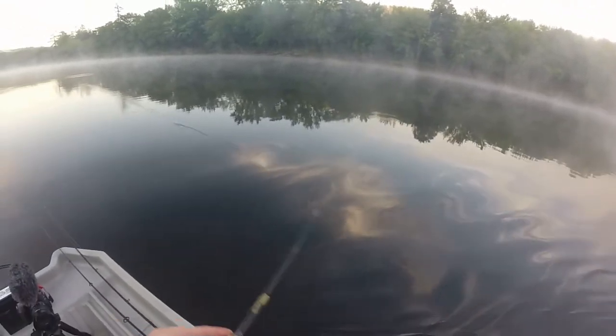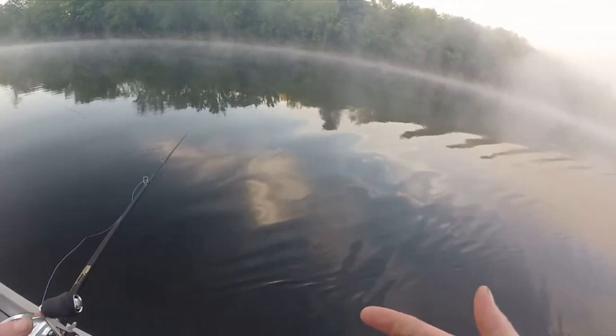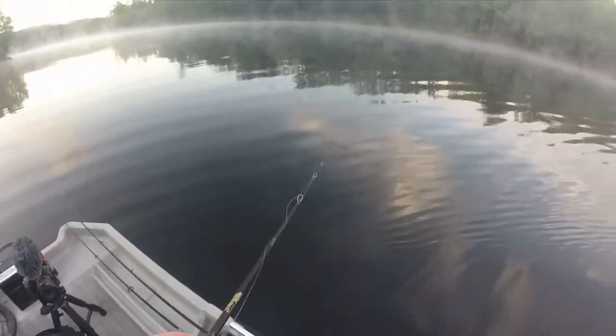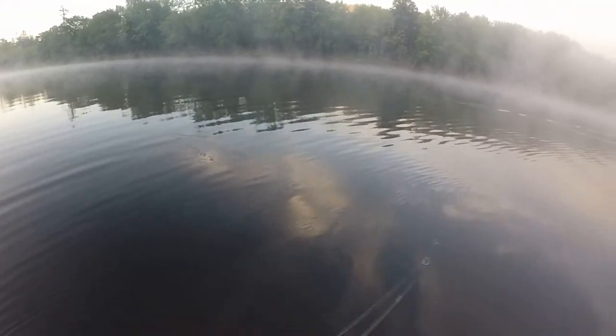And typically when I come to this portion of the river, I'm on my buddy's boat and he has a gas-powered motor, so we can basically go wherever we want. But today I only brought my trolling motor, obviously. So the places I can pick on this river are pretty limited.